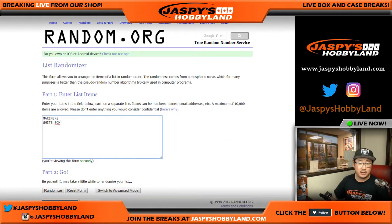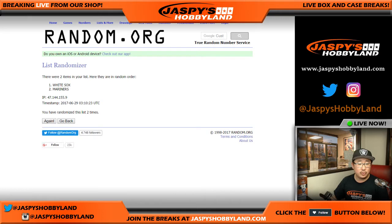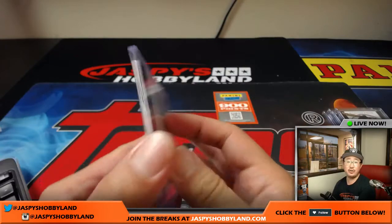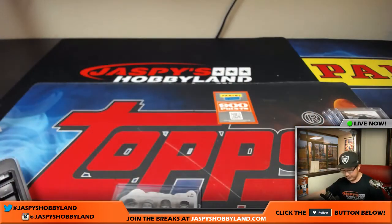1 out of 4. The dual relic first, 5 times. 1, 2, 3, 4, and 5. White Sox will get that. Patrick Edwards will get the Class and Rank dual relic. Ken Griffey Jr. and the Big Hurt, the Kid and the Big Hurt. 23 out of 99. Just write that down to keep things organized here.